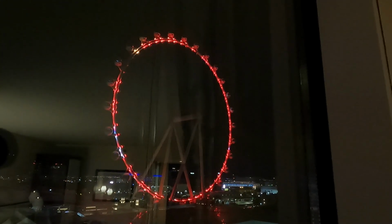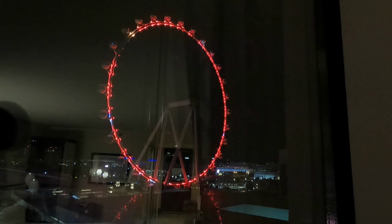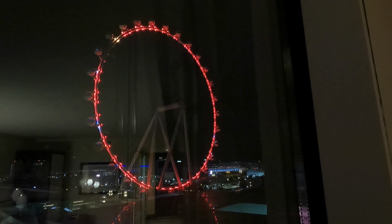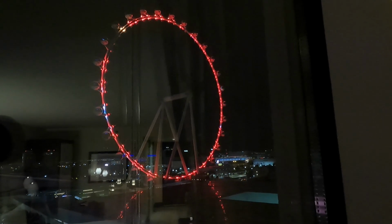Check with the view. Mostly our view here is of the parking structures. We're on the 12th floor, kind of at the rear of the place, but if you look at the back you can see the High Roller. So we are just beside the promenade at the Link. So our tower backs onto this kind of property.